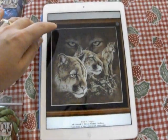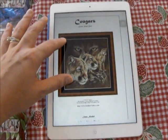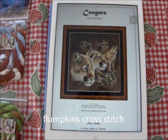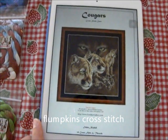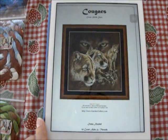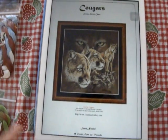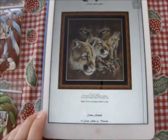So, yesterday or the day before, I went to Flumpkin Stitchers. Flumpkin Cross Stitch is a company in the UK that does cross-stitch designs. My tiger that I'm doing is Flumpkin's design. And my friend Crystal introduced me to these designs probably like a year or two ago. And these charts that I got have been on my wish list since then. So I finally broke down and I got them.